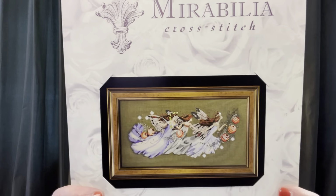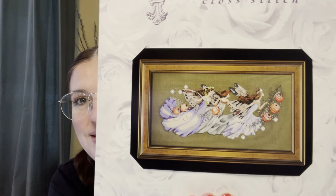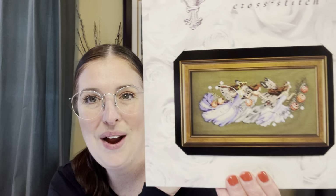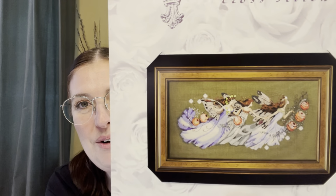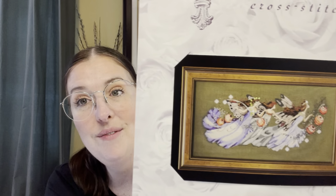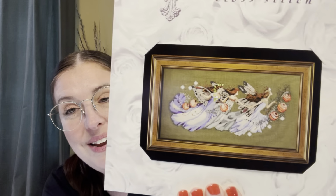I still need to get fabric, but this is Shakespeare's Fairies by Nora Corbett. Every time I saw this design, and still do, stitchers on Instagram stitching this, oh, it just kills me. I want to get this one started. I'm looking for the perfect fabric. I think it's 32 count Laurel linen, which I've never stitched on before, that color, but it's gorgeous.